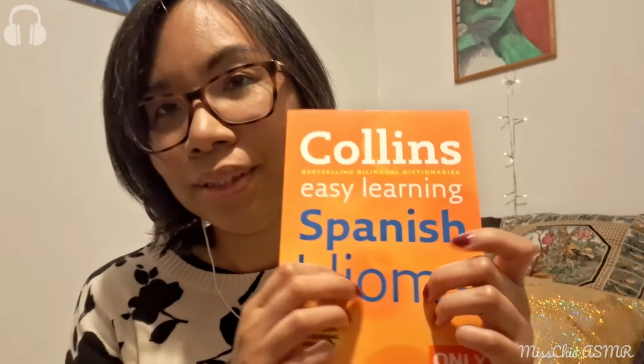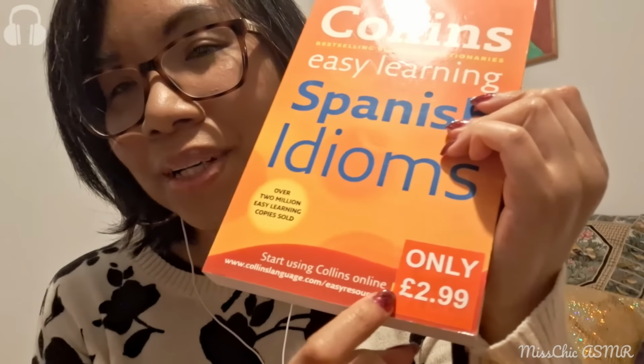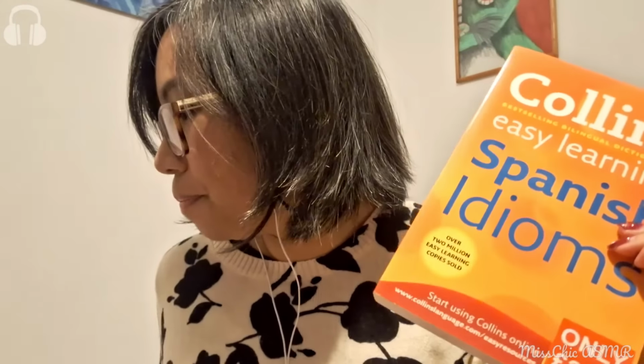I also have a book on Spanish idioms as well. So this is a book with Spanish idioms. It was also only $2.99. I think I got them probably at the same time from the same shop. And this one is a lot like the French one, but with idioms in Spanish.